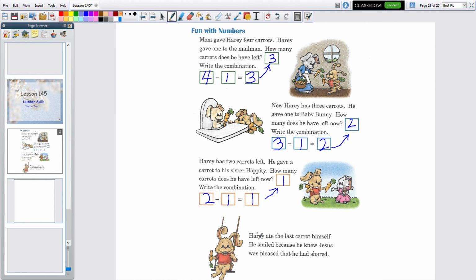Okay. Harry ate the last carrot himself. He smiled because he knew Jesus was pleased that he had shared. Oh, that was so sweet.